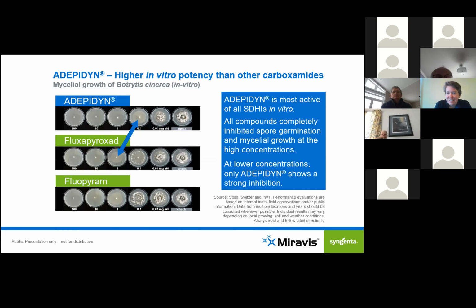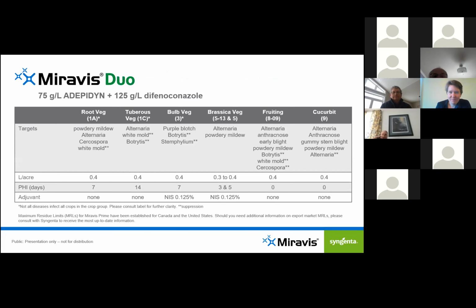Now, these are studies in a dish and people like me get excited about it. And the cool thing about adepidin and Miravis is we've seen it translate to the field. That's rather unique. Usually when we're developing AIs and we get really excited in the lab, the field results are pretty good. But in this case, we've seen a step change of activity with Miravis. And so that's really why people like Eric and I are excited about this molecule.